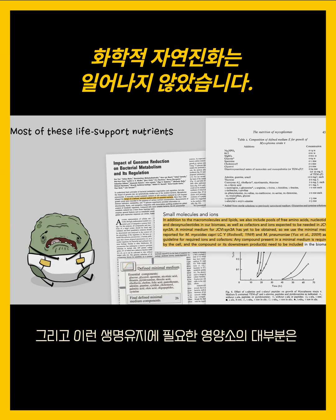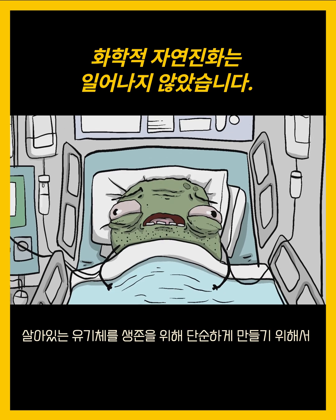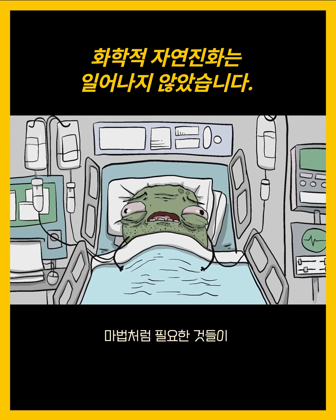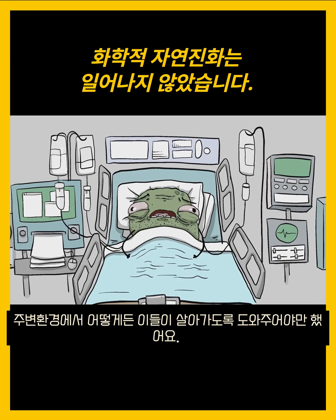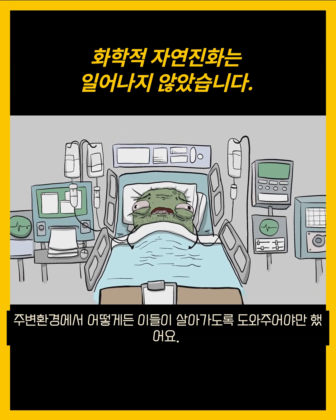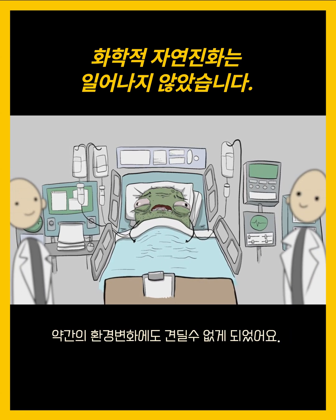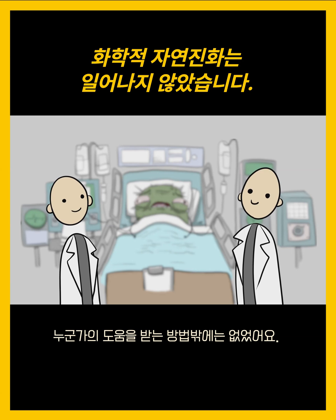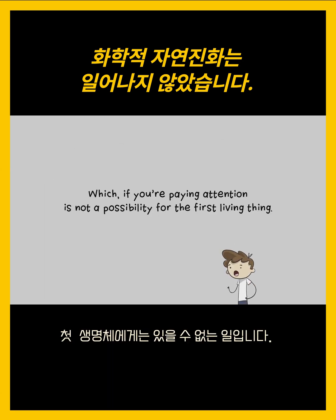However, most of these life support nutrients couldn't have existed on a prebiotic Earth. If you try to simplify a living organism, removing some of its tools for survival, it doesn't just magically no longer need that thing. The only way to keep it alive is to place a heavier burden for survival on the surrounding environment. The organism just becomes more genetically fragile, unable to endure slight environmental changes, or it'll become dependent on other life forms to keep it alive, which, if you're paying attention, is not a possibility for the first living thing.